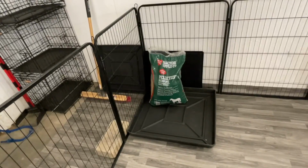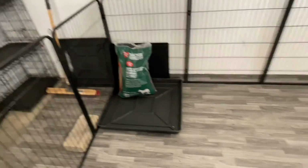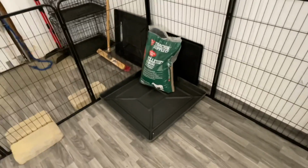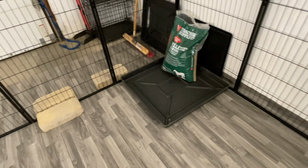But you litter pan train these dogs. It's pretty simple. I might do a video about it. We're doing the kennel tour today, so I won't linger on that. But that's litter pan training.